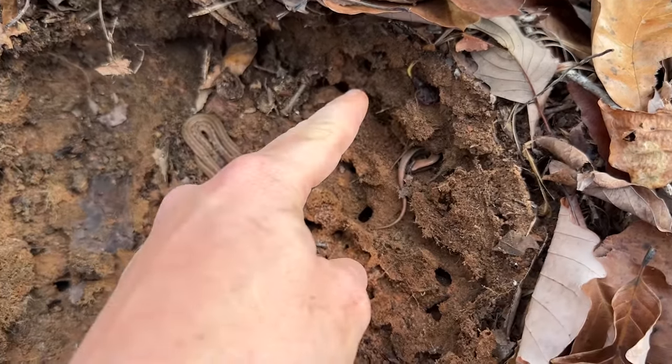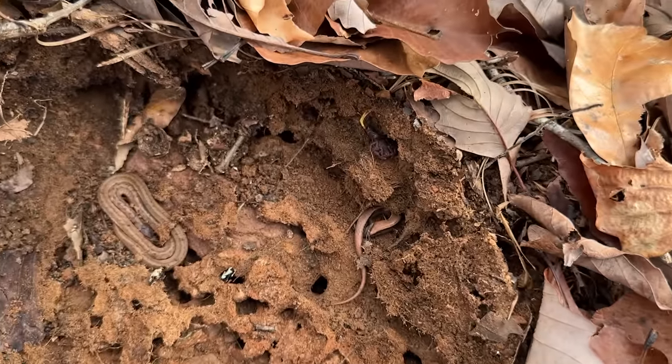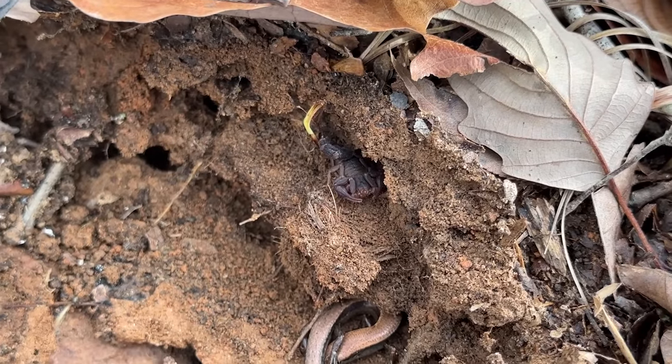Also, I just noticed there's a scorpion right here. If I don't point it out, a million people will comment, "You missed a scorpion." So I pointed it out.